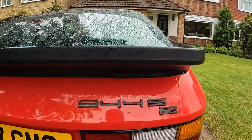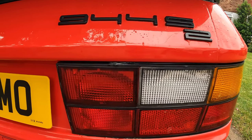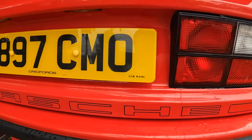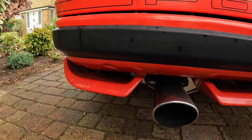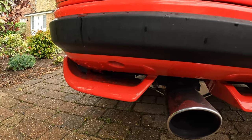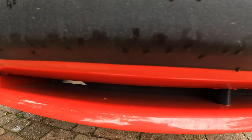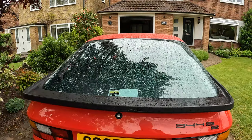Some of these, you know, even the badging on the back is perfect. These checkered sort of lights. The writing of the Porsche logo is beautiful. And for some of you who haven't been up close to one of these for a long time, it's got a really cool little spoiler underneath, which you sort of forget about, really.